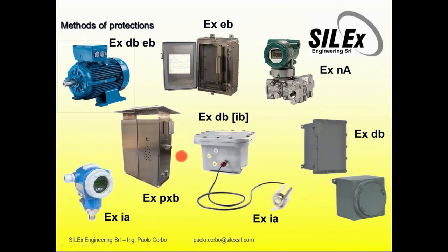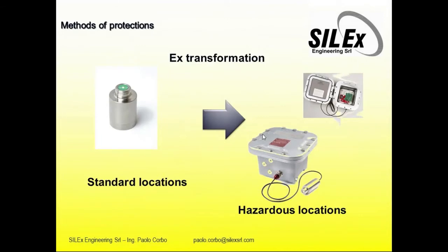Many other methods of protection are available, like this. This is based on pressurization, or like this, which is based on isolation inside the electronics. But mainly we want to concentrate on these 2 methods. Okay. Let's see how to proceed. First, you have a standard equipment, and then you have to transform it to an X equipment. So where you have a standard electronics or a standard enclosure, then you need a specific electronics and a specific enclosure. That's what happened to MicroNIR. They upgraded it to an X application.